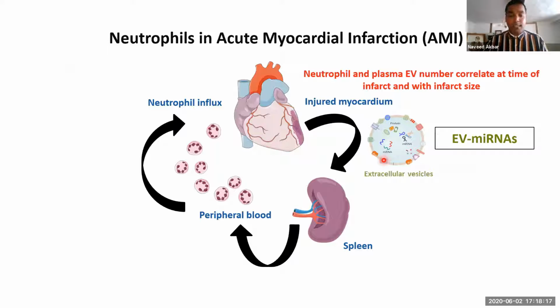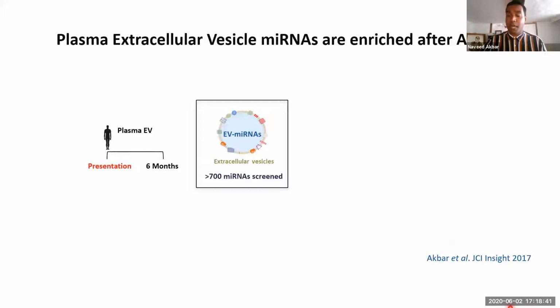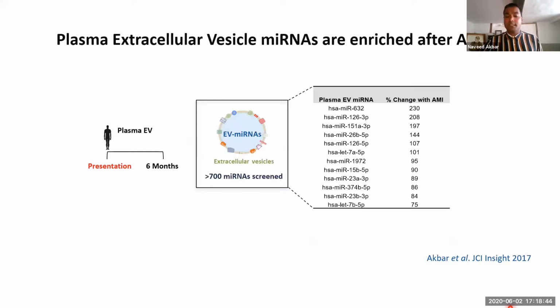EVs contain bioactive molecules or substances such as microRNAs, and are these altered following myocardial infarction? To determine this, we isolated plasma extracellular vesicles again at the time of presentation, and then 6 months later, we used the reverse transcription qPCR array, and we investigated over 700 microRNAs. And what we find is that there are 12 microRNAs that are significantly elevated in the plasma EVs at the time of injury. This is a slight oversimplification of the model that we used.